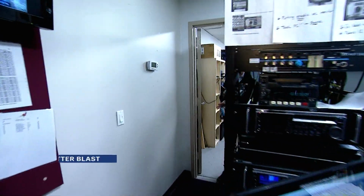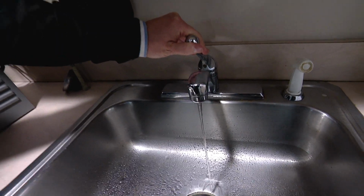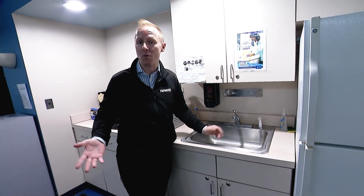And speaking of heat, if you're going to be away for the holidays, resist the urge to turn your thermostat way down. Keep it at least 65 to protect your pipes. And don't run your faucet. If your drain backs up, it could actually flood your whole house.